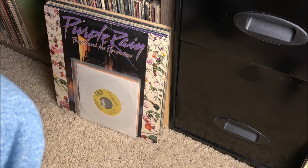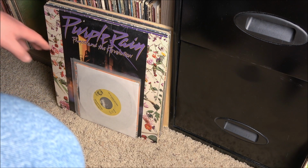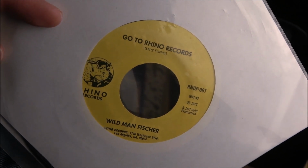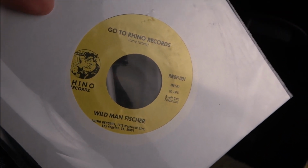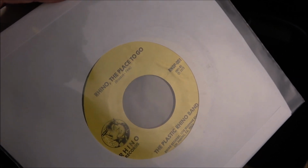But anyway, moving on. I forgot to cover this when I had the Wildman Fisher LP out earlier. So this is the first single on Rhino Records, 1975. Wildman Fisher, and I'm pretty sure he just made this up on the spot. And I tried to cover this on Archive when I did the first Cult VHS episode. I still haven't done the second one yet. But the B-side was some of the founders of Rhino, and I think one or two of the people that ran their store, because initially it was a record store.